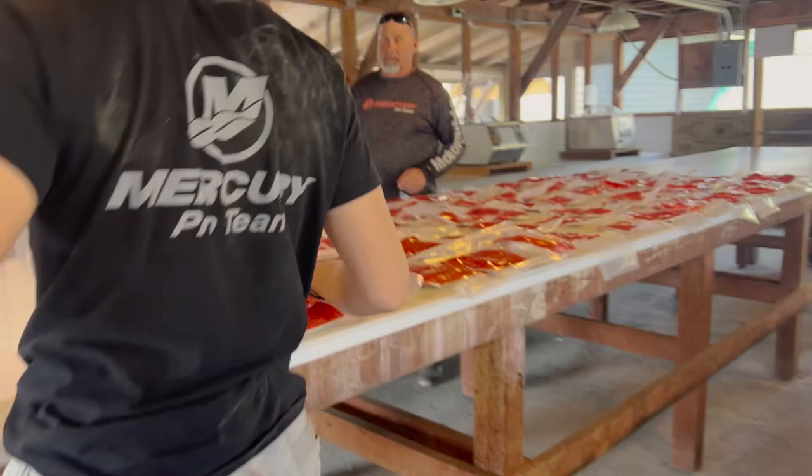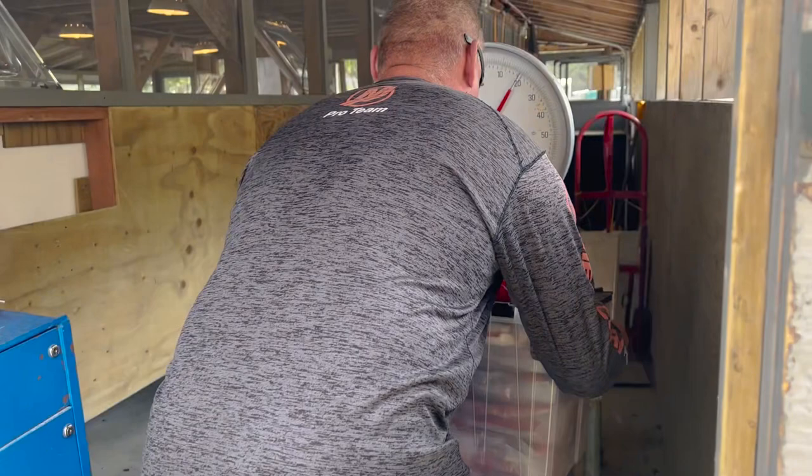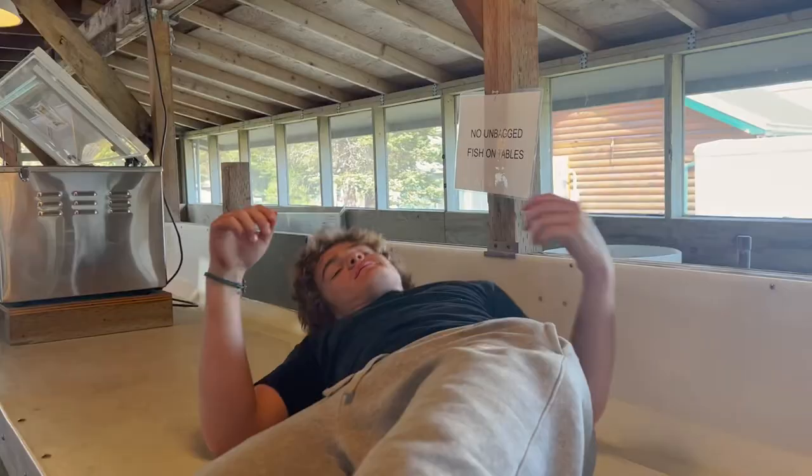Be the one box we take home with us. That's more than 50 pounds. That's going to be 80 pounds. It's F-28. I say 80 pounds. 85. Holy crap. What did I tell you? I said 87. Brody, you were closest. 86.